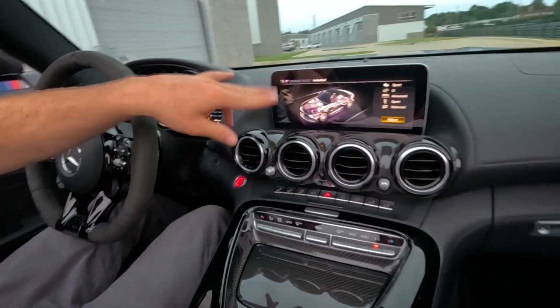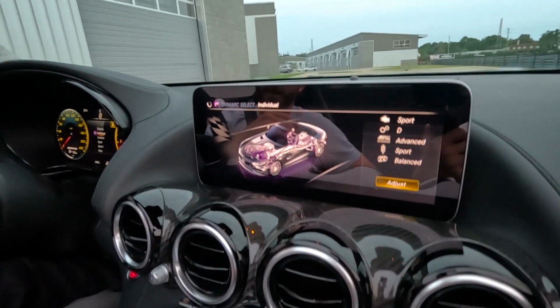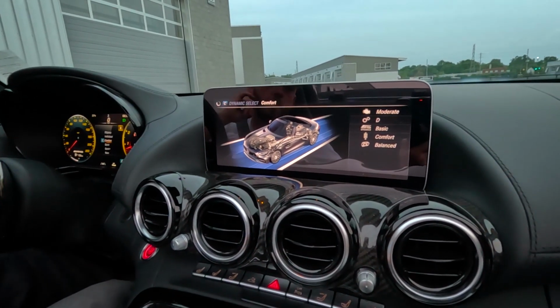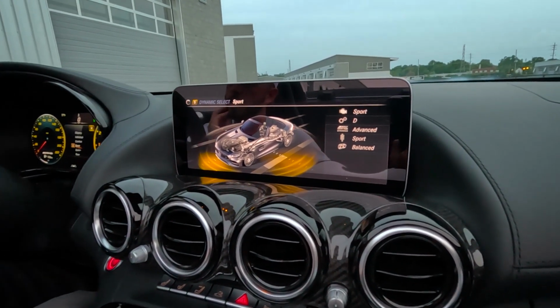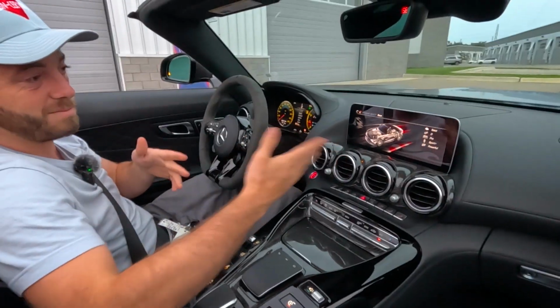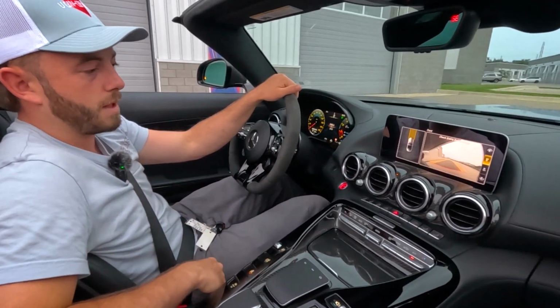This one's kind of fun. It tells you a little bit more as you go through them. It's in basic suspension, a moderate engine power, balanced exhaust, and it kind of fine tunes each setting depending on what mode you're in, and you can see it all live and hear it, which is cool.